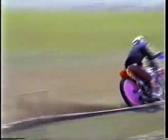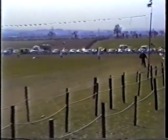Still Wells in the lead from Andy Paddington, who went very wide on that bottom bend, from Dave Pepper, from Mark Hazard. Looks like we've lost Martin Fisher down on that bottom bend. But back to the front, Mike Wells from Andy Paddington, from Dave Pepper. Mark Hazard looks like he's going to take fourth.